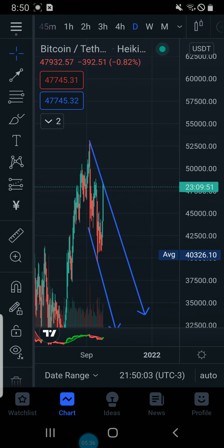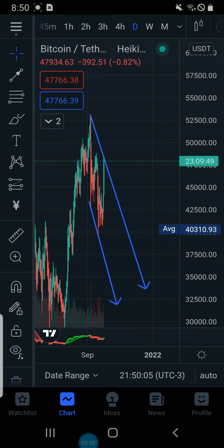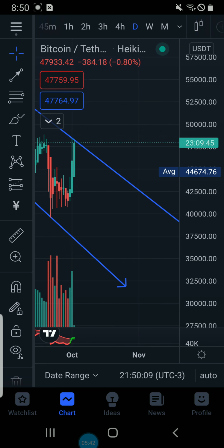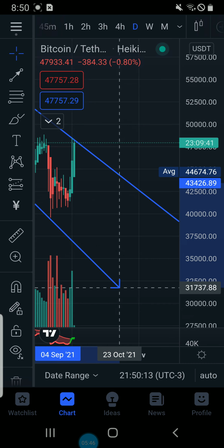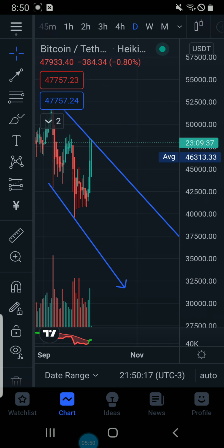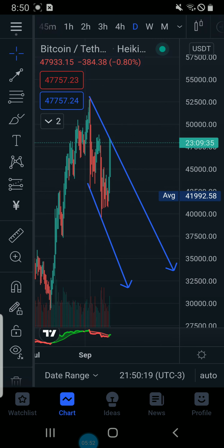If you're doing the channels on the daily right now, this is how you would do it, because the daily just closed. So I can get the accurate daily candle now. There's no reason to speculate. We just had a daily close. Why the hell would I speculate? This is proven history now. Now we have something to go on for this downward trend.